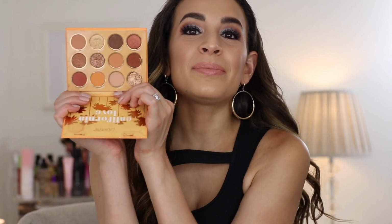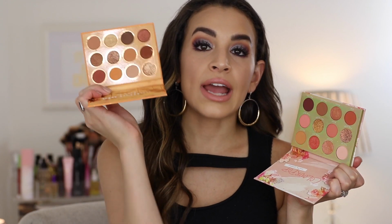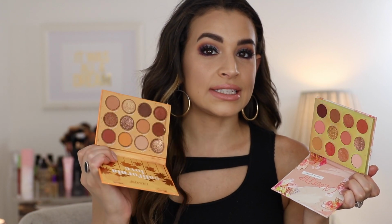If I had to choose between this palette and California Love, let me actually pull that out so I can show you guys a little comparison real quick. Okay, so here is Colourpop California Love, and then this is the Sweet Talk palette. This one's definitely way more peachy, and this has a lot of different textures. I do prefer California Love a bit more just because these are all the shades I normally wear on a day-to-day basis.